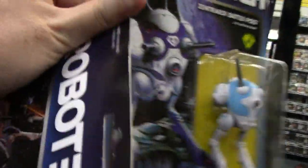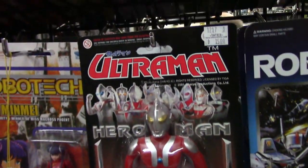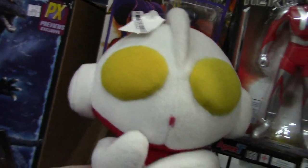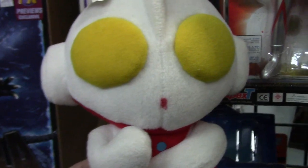You might have seen it a second ago when I was taking these things off the peg, or flashed by it real quick. Ultraman. That's right, Ultraman is out as well. Nice little plushie of Ultraman. Looks very good in his little fighting pose. And the little sensor, he only has 5 minutes of power to fight for. That's how long he normally can fight for.